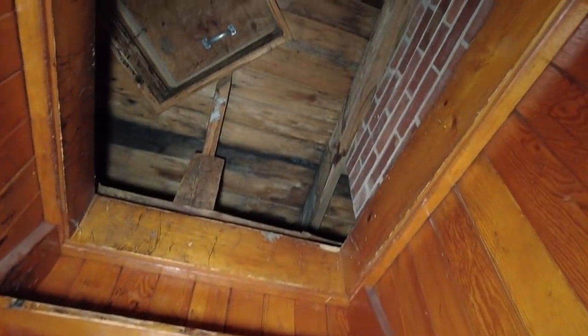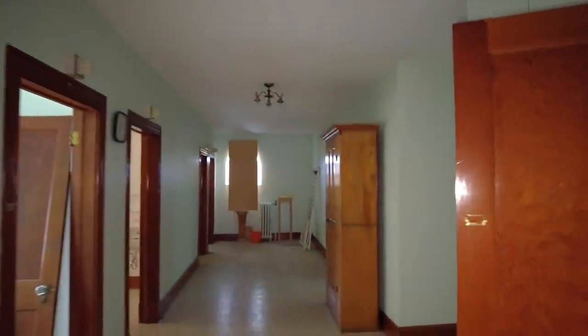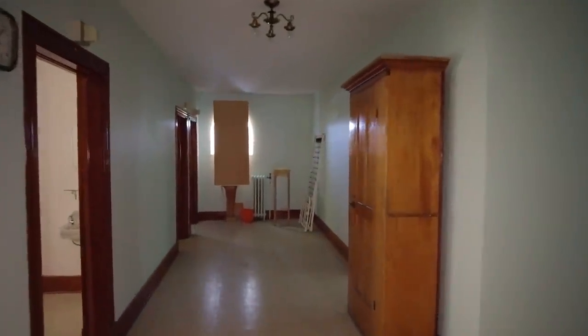I wish I found this last night, but this looks like it goes up to the roof. There's a hatch right there, and I really wanted to go up on the roof last night. But I didn't see that yesterday. All right, so that's this floor. So this is your top floor, guys.